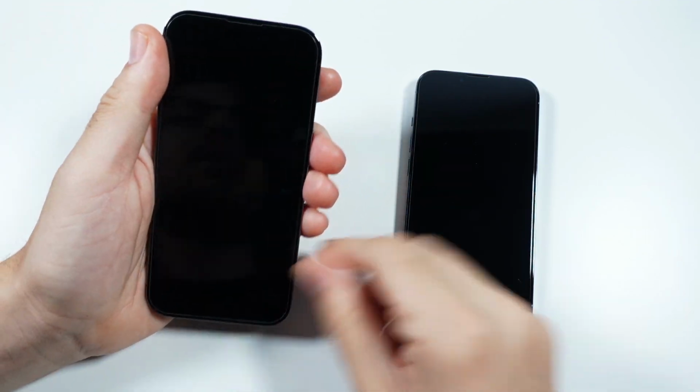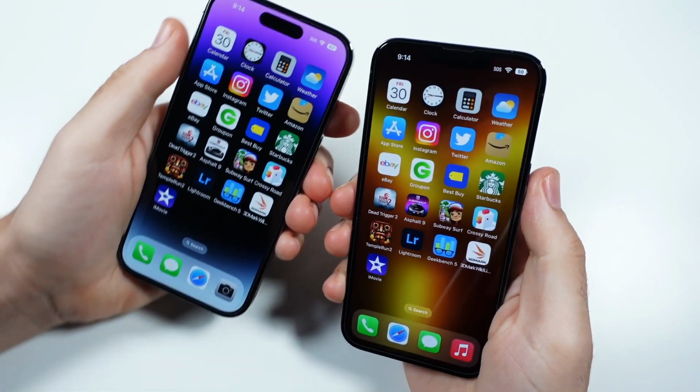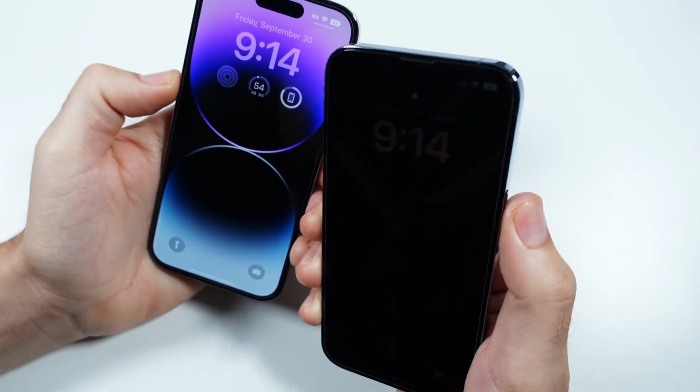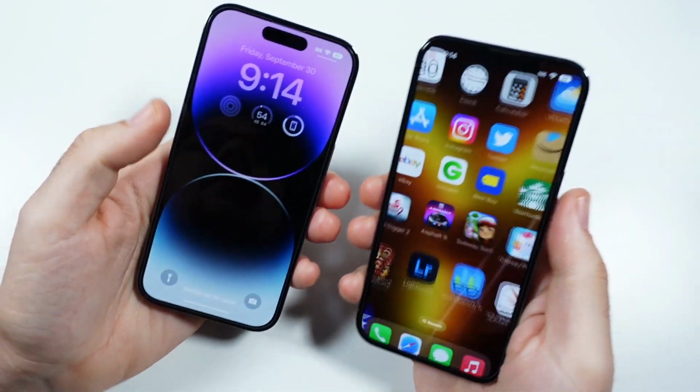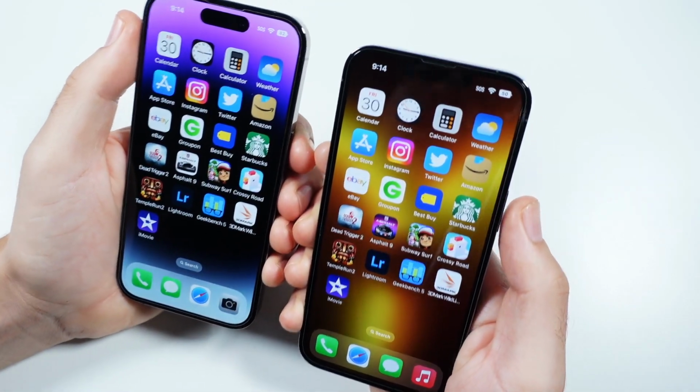All right, guys, so let's go ahead and take a look at the face unlock. So you can see it's exactly the same. Bring these up and they're gonna unlock about the same. Camera was blocking my face on the 13 Pro there, but there's just no major change here.